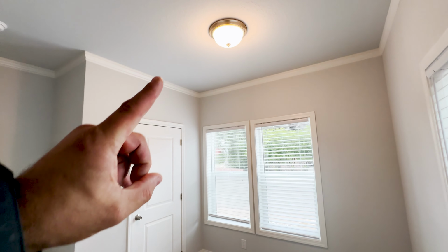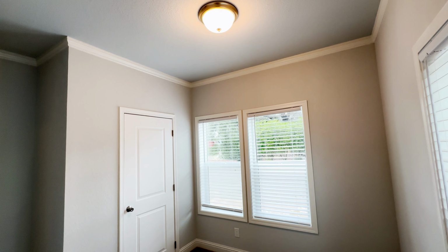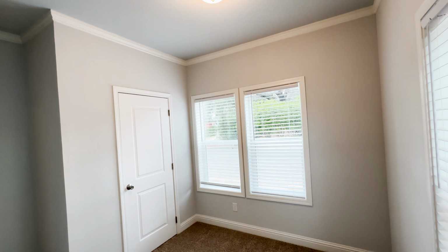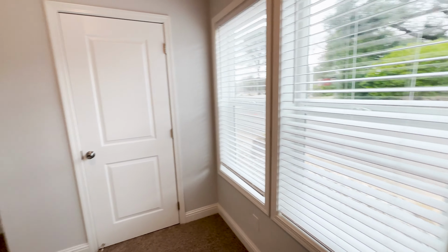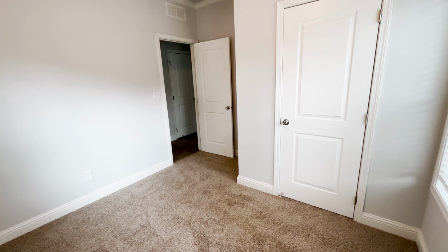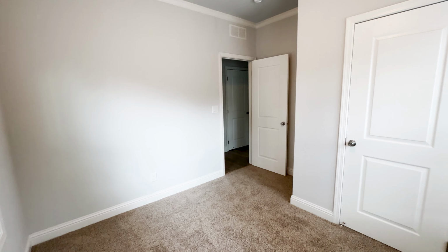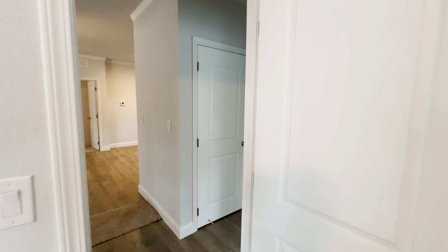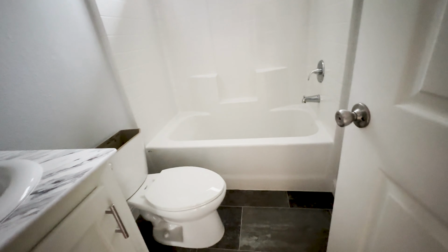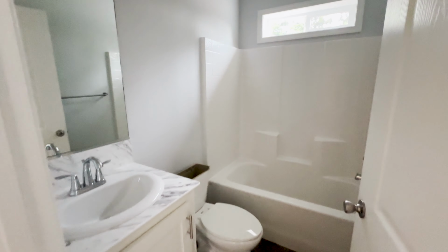I almost forgot to mention 9-foot flat ceilings. Look at the molding, it's very nice, but look at 9-foot flat ceilings just open up the rooms in the home so much. I option in that the 9-foot flat over the 8-foot flat. Here's a bathroom. Let's see if we can turn this on here. Nope, these aren't working, but we'll get those working. Your typical bathroom.